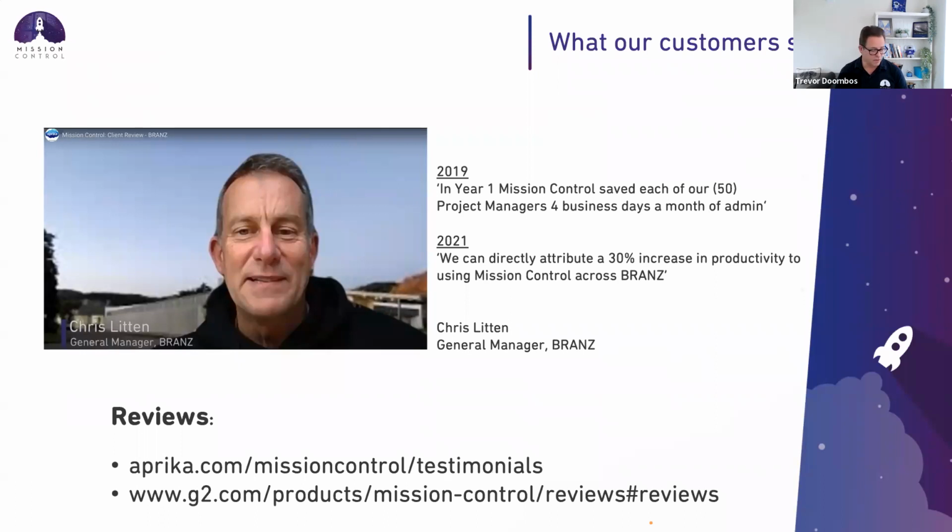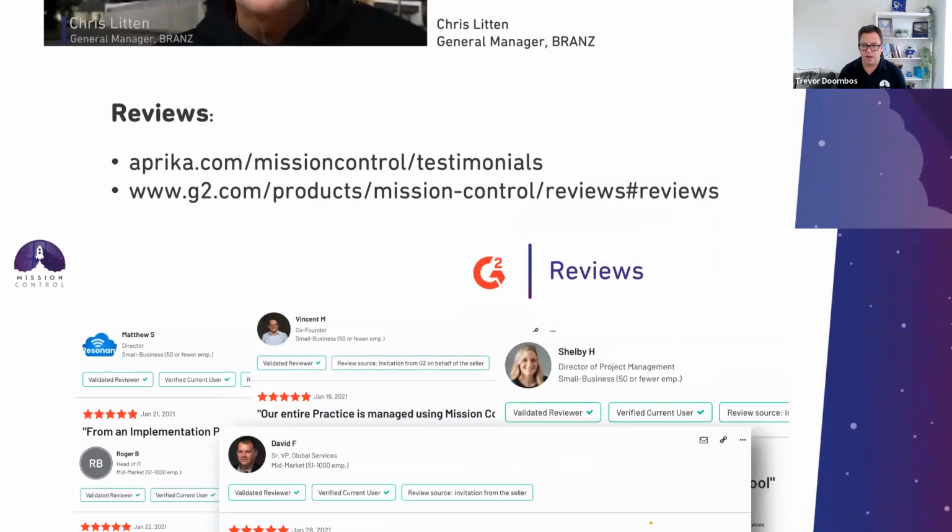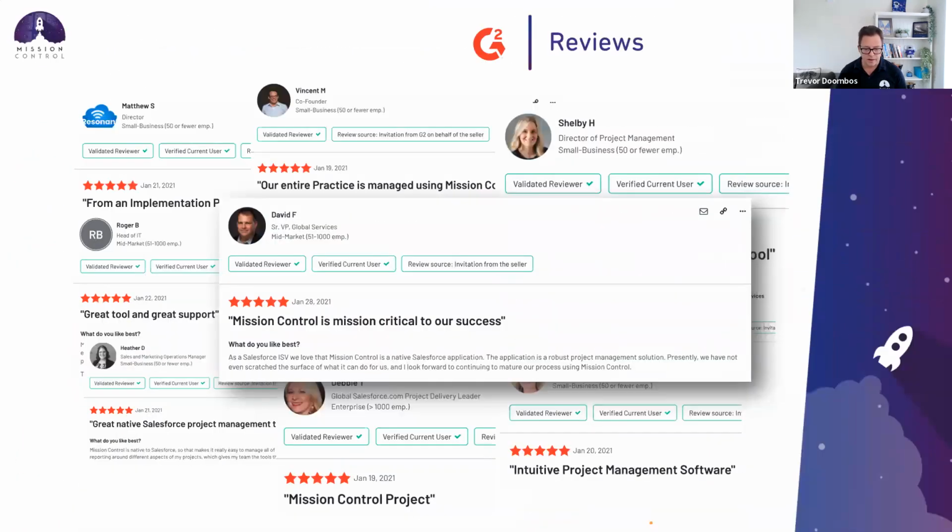And when they started their first year, they found pretty much straight away, and this was unsolicited, to a user group, how it's saving their project managers 4 business days every month. And that was mind-blowing. And last year, they did some formal analysis and said, look, without any extra spending or extra staff, they're increasing productivity, which they attribute to Mission Control. A lot of great reviews, as I was saying up there.